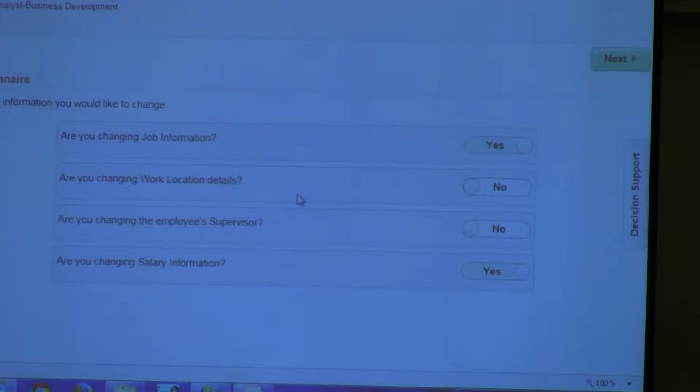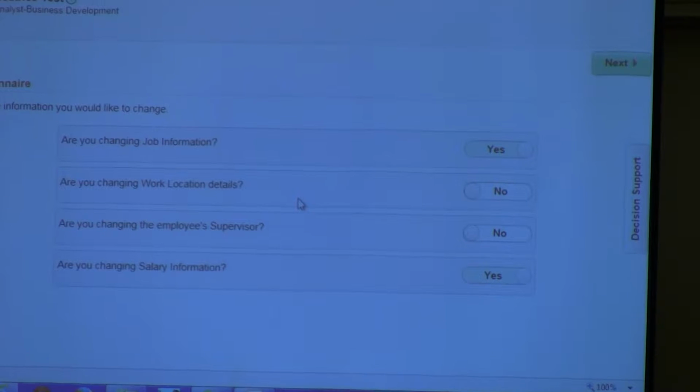Okay, so I'm going to go ahead and put the salary. So we'll talk about some of the salary information here real quick. Oh, wait. I got to make the right changes.